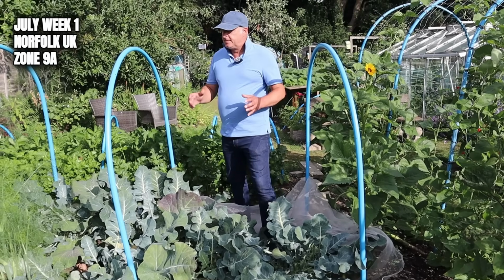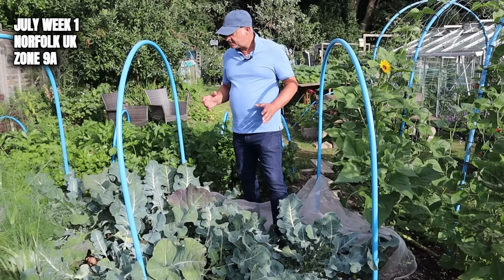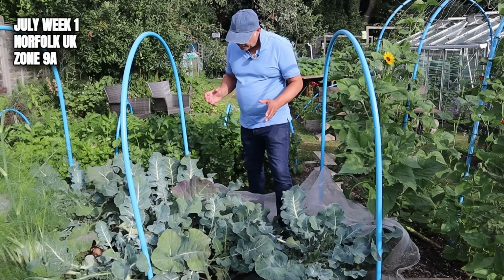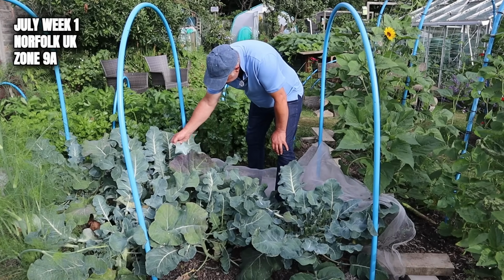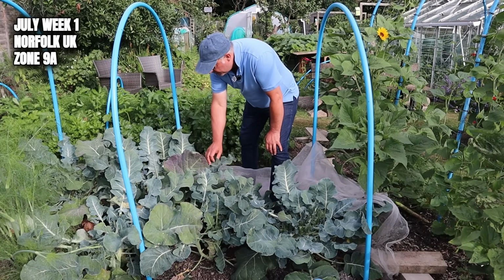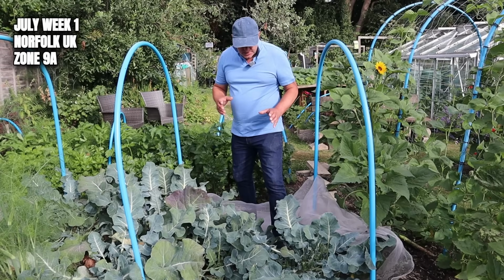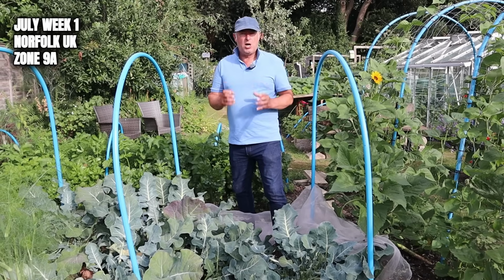Now this bed has been harvested. We have taken all the harvest. In fact, you saw Mrs. W harvesting the last of the produce in our last video, and I've purposely left the covers off. As you're going around your beds, just make sure you look at your plants and look out for any aphids or anything else that might be on them. It doesn't have to be brassicas. Every single plant in your garden, whenever you're harvesting or you have the covers off, just check your plants. In that way you can stop infestations early.